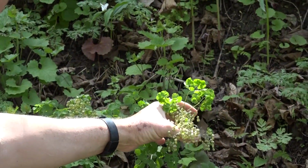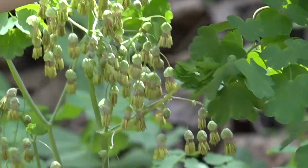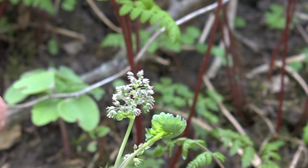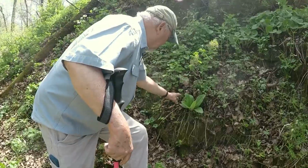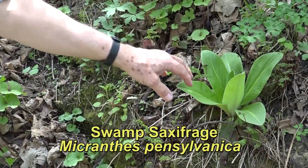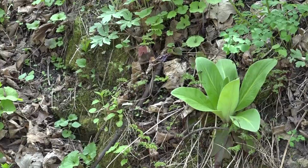And here we can see the male flowers with the anthers hanging out, showing off, for this little female plant right over here with her flowers. Not quite so elegant. All right, the saxifrage we're seeing here grows on these moist rock faces. It's usually permanently wet or a seepage there. And sometimes you'll find them in fens and that sort of thing.